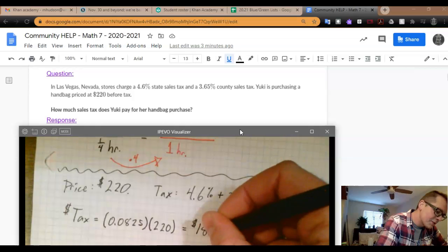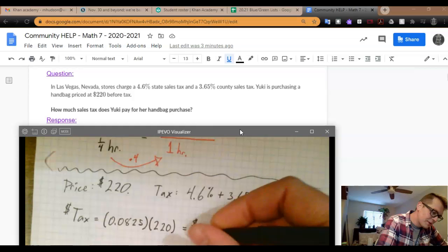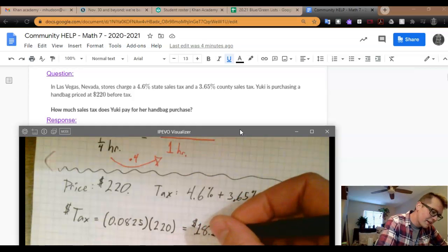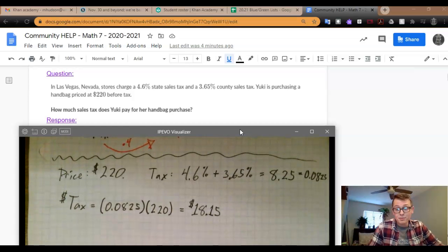$18.15. Now that is what I would pay for a handbag. No, I mean, I would pay $200 for a really nice backpack, like to go camping, a backpacking backpack, not a handbag. Sorry, I'm off on a tangent.